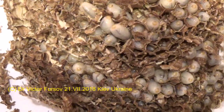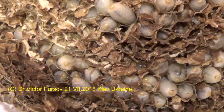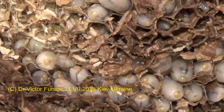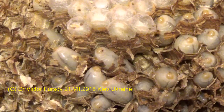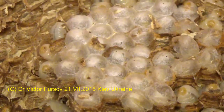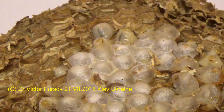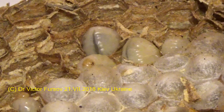So this way of removal with pesticide is actually very difficult, very dangerous. It's much better to find another way of removal. So probably I will not try to use it again. I will use something else.